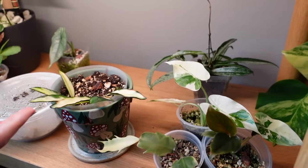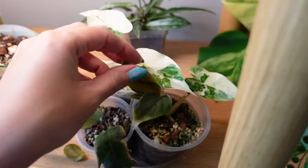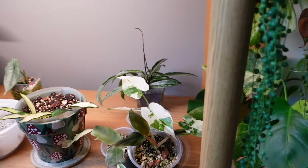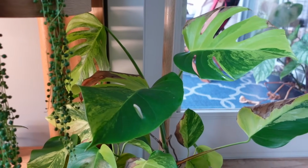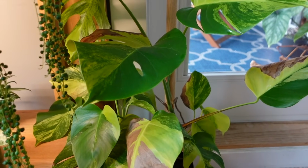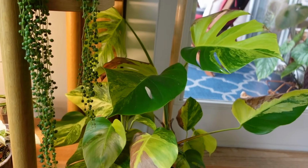There are just some other little random baby plants on here as well. Variegated Alocasia. This is a Philodendron serpens baby. Oops, it's not focusing. There we go. Just kind of random plants hanging out here. My Monstera aurea has just been chilling because I have no idea what I'm going to do with this plant. I'll probably end up chopping it again and trying to start over for the third time. We'll see how that goes.